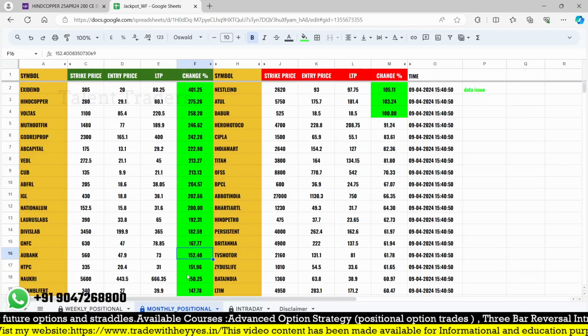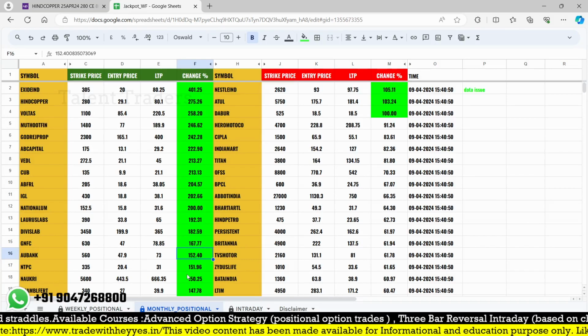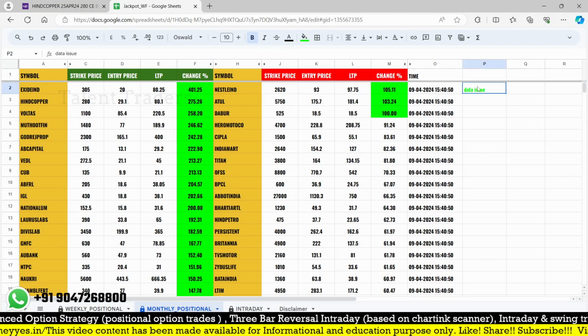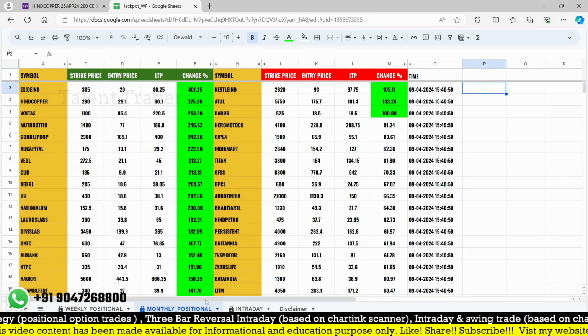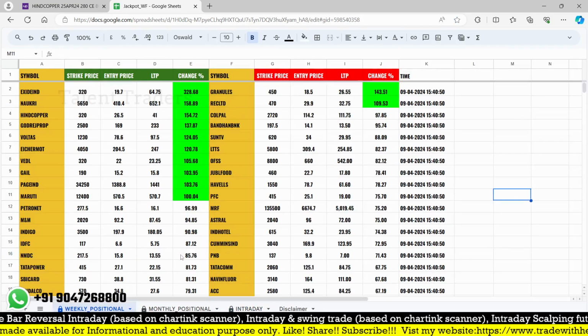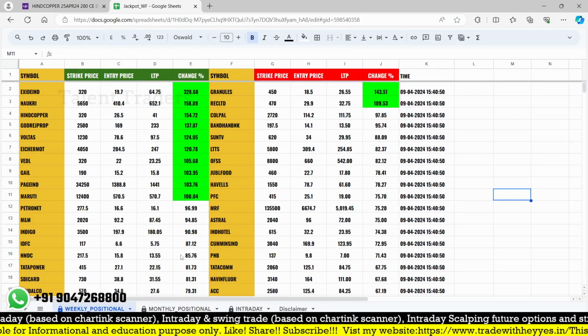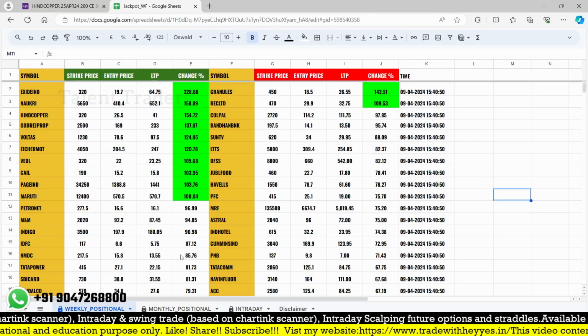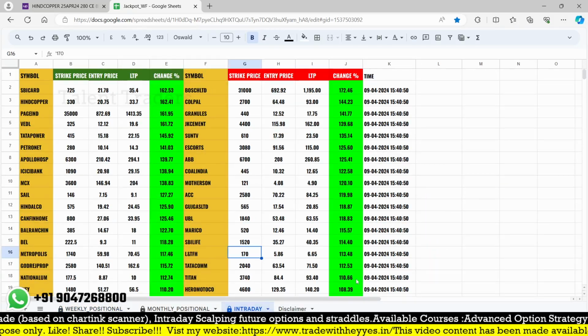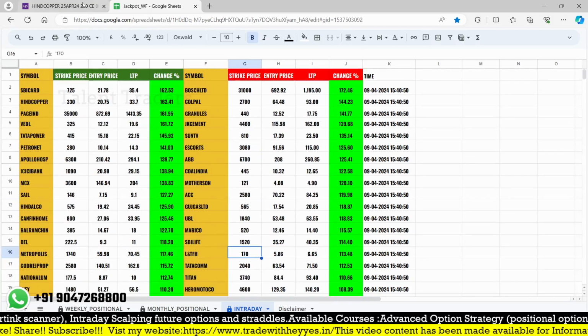And this is what we are using to find out 3 to 4 stocks on a monthly basis, to find an opportunity based on our positional concept, whether you can use any of the strategies which we have given. And the weekly concept is also related to the positional strategy, and we have some stocks which trigger our entry point. So for intraday based on the Camarilla R4, we have a lot of opportunities.